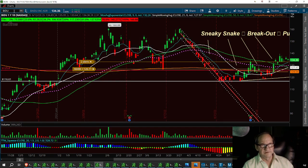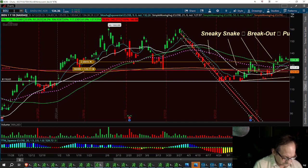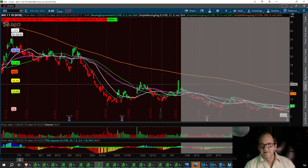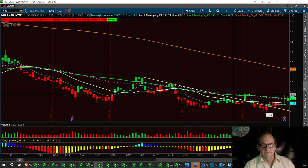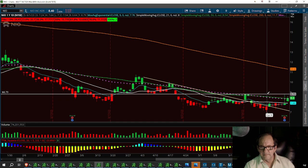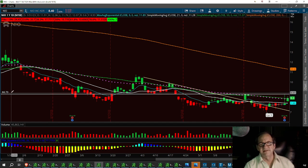And what else in China? Baba, KWEB, NIO, and XPEV. NIO, same thing. We've got a double top right here we got to try to break, and that's this resistance on this candle right here. So we're going to draw a price line at that level, and that level to break resistance is going to be 8.79.